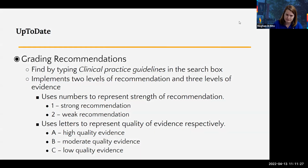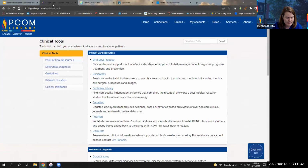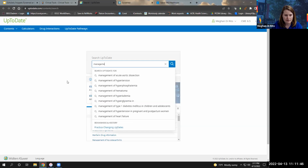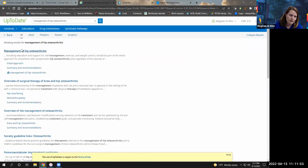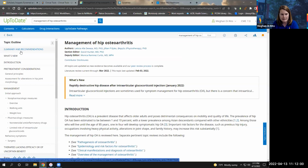Okay. So let's go to the demo for this. Sorry, I can't really see all the tabs with this up here, so you're going through all my tabs with me. Okay, so I did say that I wanted to show the exact same search parameters. So I'm going to look up management of hip osteoarthritis. And here we have a subject, management of hip osteoarthritis.